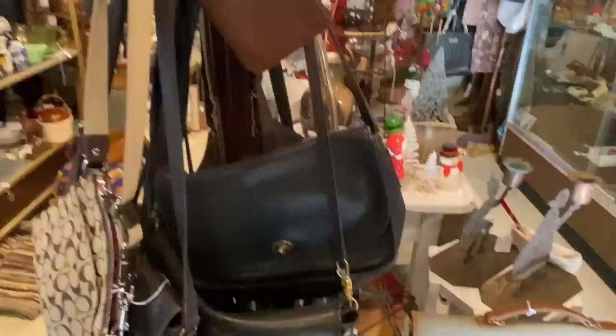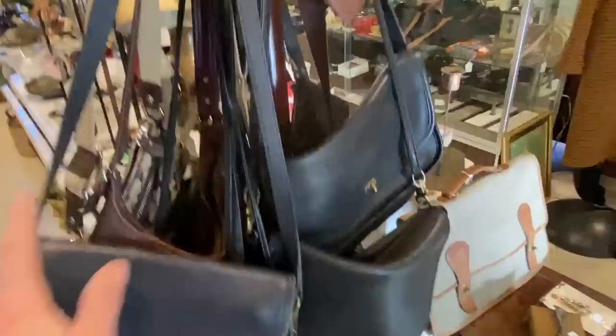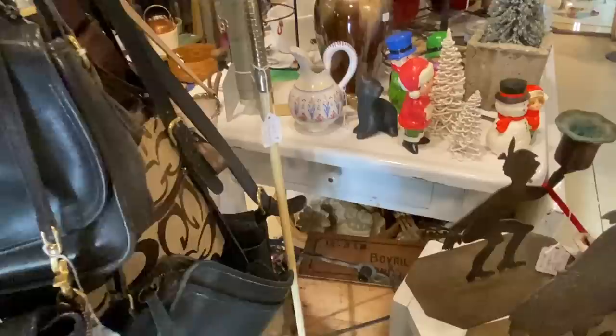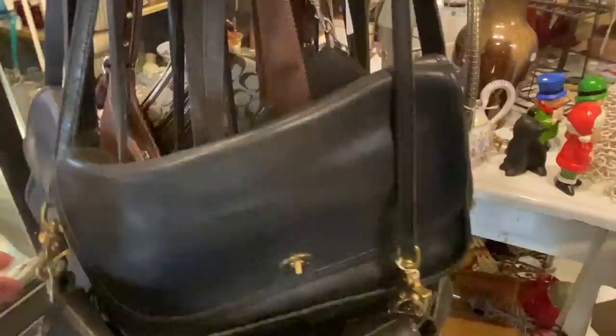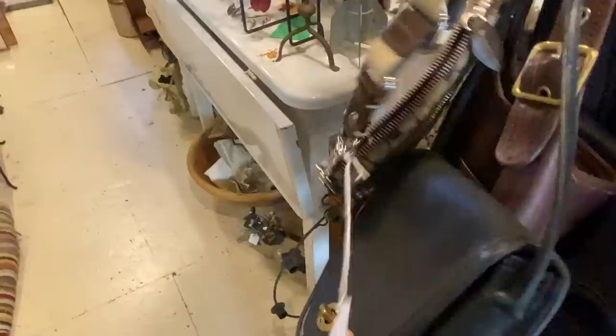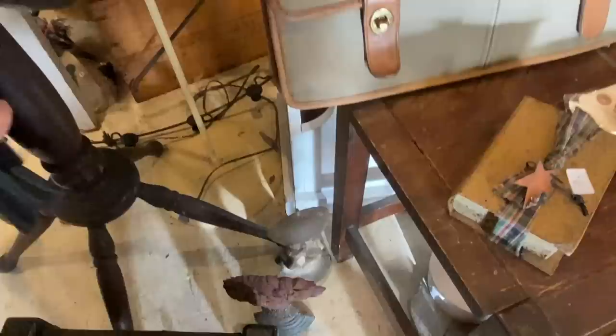Vintage coach. Oh my God. Look at all. Look, this is an entire coat rack of coach. Is this, that's black. Varying. I really like this one. I think this is an older one. Look how cute it is. $70. And then the original bucket. Oh, we got a baby here. Love this. So cute. Is this green? The green is so hard to find. No, black. Black, black, black. Okay.